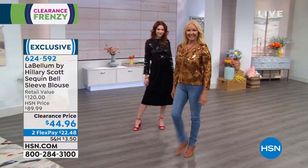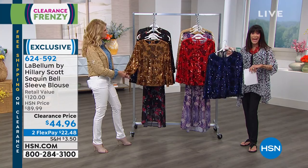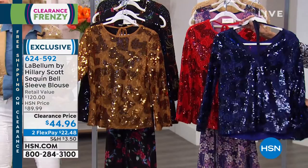But it's actually like a beautiful rich copper. So that's the one you're looking at right now on Regina. I have it available in navy, and we have it available in scarlet red. And it's extra small through 3X. It runs about 26 inches in a medium to 29 in a 3X. And I love it.